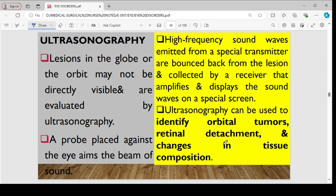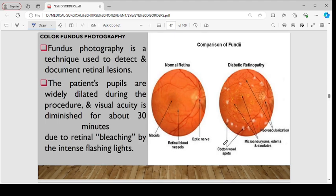Ultrasonography. Here, lesions in the globe or the orbit may not be directly visible and are therefore evaluated by ultrasonography. A probe is placed against the eye and aims a beam of sound. High frequency sound waves emitted from a special transmitter are bounced back from the lesion and collected by a receiver that amplifies and displays the sound waves on a special screen. Ultrasonography can be used to identify orbital tumors, retinal detachment, and changes in tissue composition.